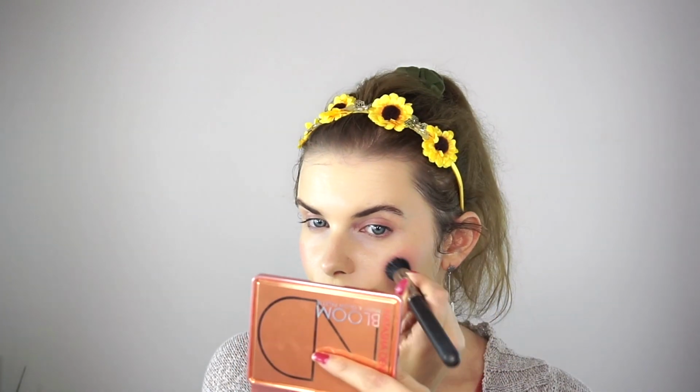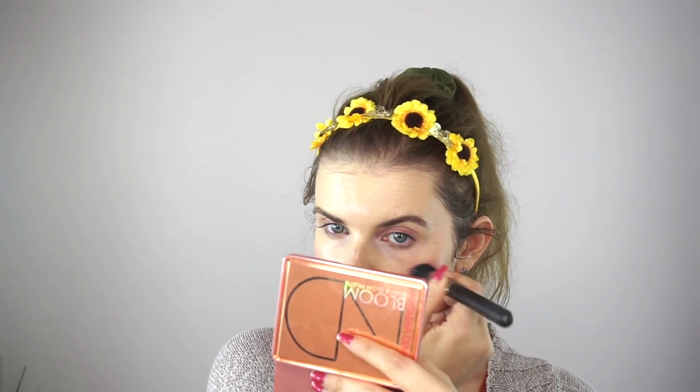But in general, one of my go-tos is this cream. It's actually the highlighter shade from the Natasha Denona Bloom blush and highlighter palette. This is the Glow cream base, and just with a stipple brush, this is my go-to for a blush if I'm not exactly sure what I want to do.